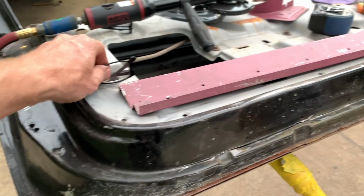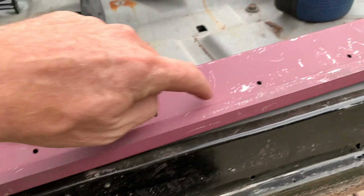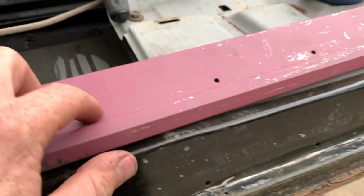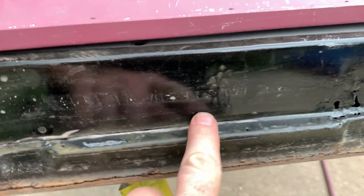All right, so we're gonna get started on this door. These holes right here are for the weather strip. There's little plastic pegs that go into them, and the key part about doing this is to make sure that these holes line up with the holes in the original spot in the door.